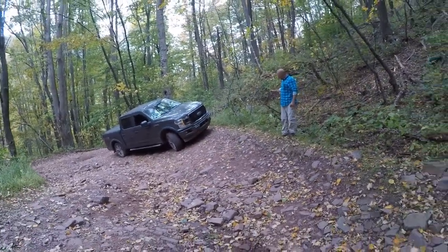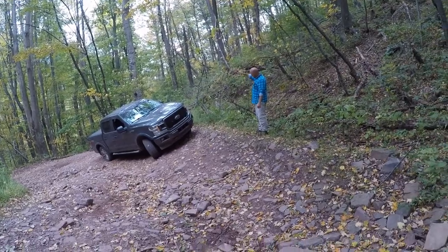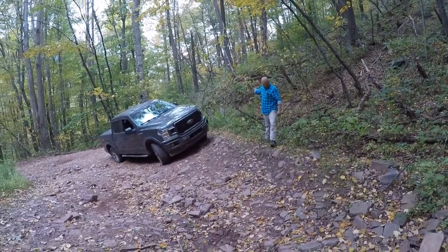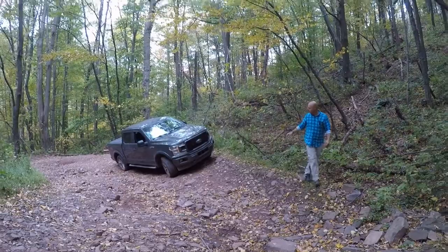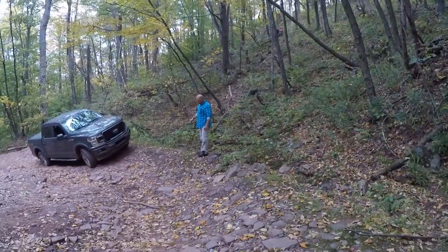Although the camera didn't do it much justice, this bend in the trail, with a washout and big rocks to the left, gave our vehicles a tough time trying to find the right line, especially with some of the lower clearance vehicles on this trip.